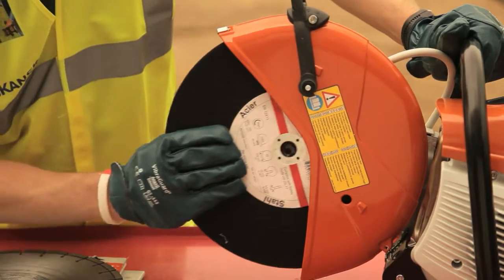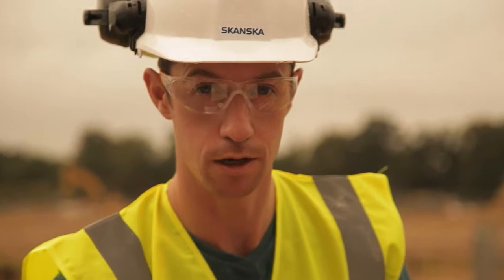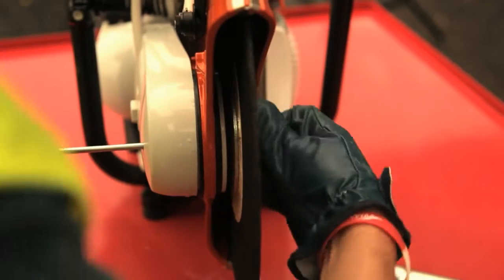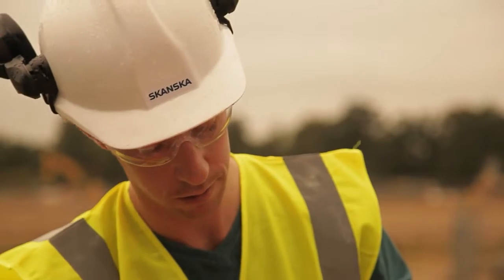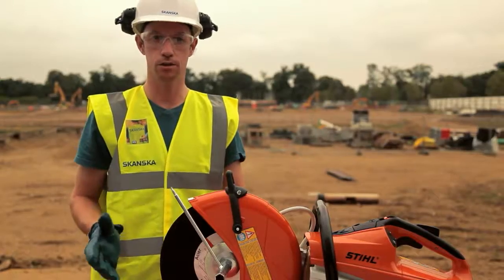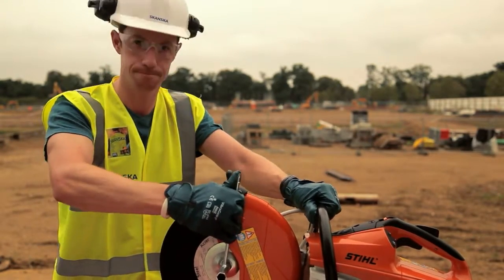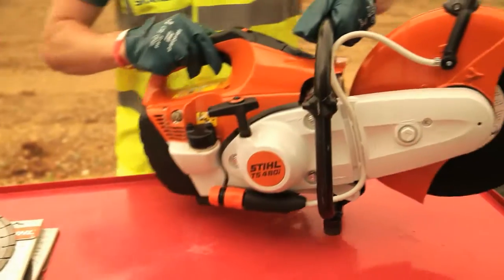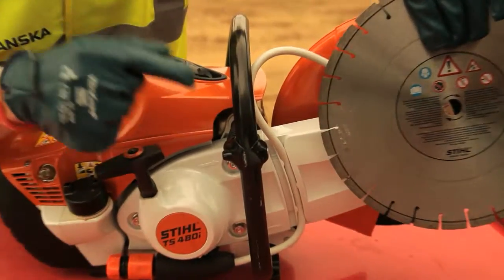Once that wheel is located correctly on the spindle, placing the flange, it's important to make sure the lugs are engaged correctly. So once you can see that that's happened, just finger tighten the bolt on the main spindle. Once it's finger tight, back with your combi spanner. As a final check, just push with your thumb until it's nice and tight. If you're using a diamond wheel, it's important to make sure that the rotation arrows on the wheel correspond directly with the rotation arrows on the machine.